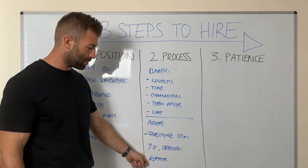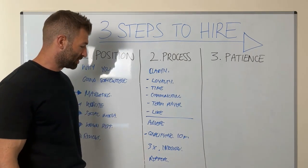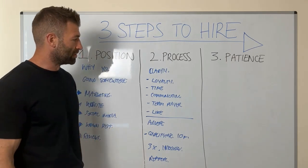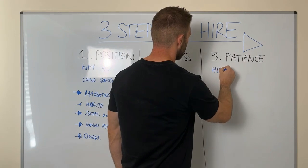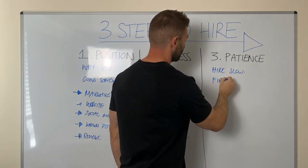So you need to speak to that previous employer or someone who can give a referral, and that's going to set you up for success. But these are the main clean things that you can do as part of your process. But the next stage is patience, because you are always better off to hire slow and fire fast.